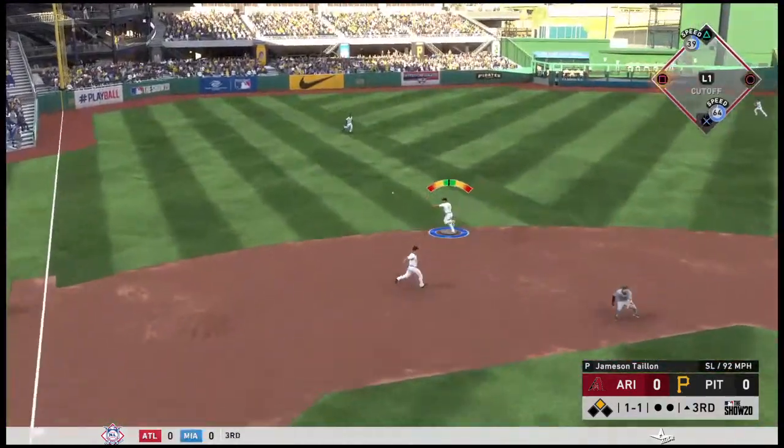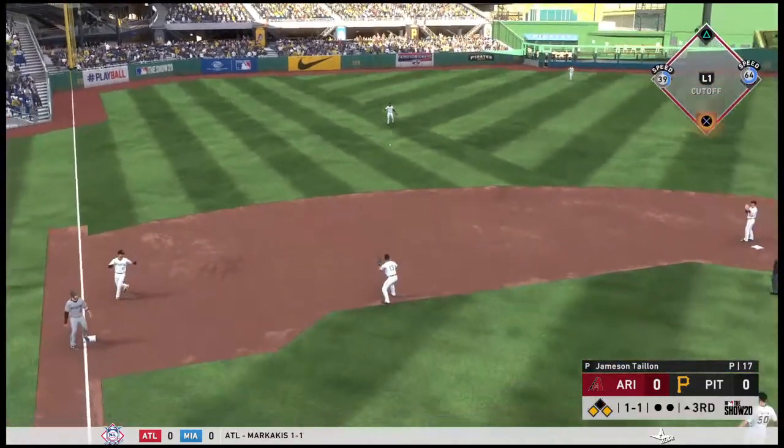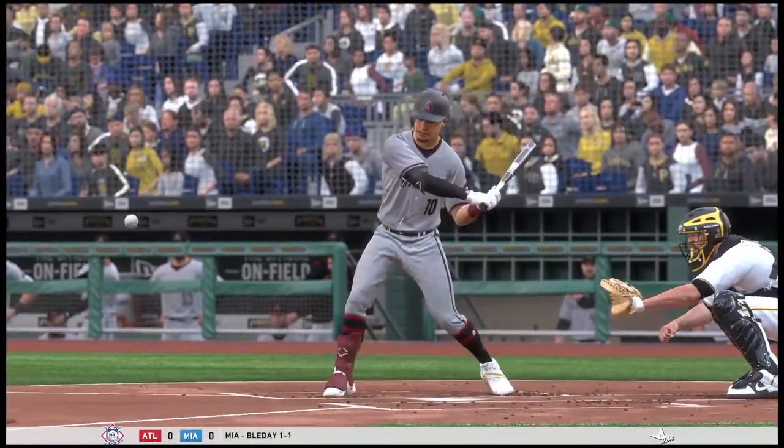Hit on the ground to third. And that's through into left field for a base hit. Now the throw comes quickly into the third baseman, so they're at the corners now to begin the inning.